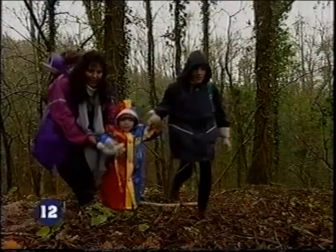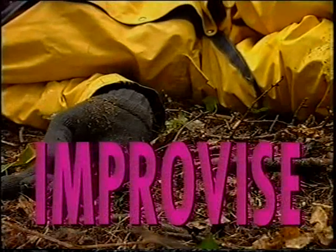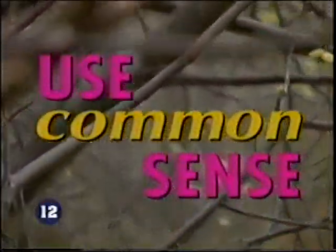The most common walking injuries are to the leg and foot. At least half of these happen from just slipping over. You can try and avoid this by wearing the right footwear. But if someone with you has an accident, improvise with whatever you've got to hand. It may mean you won't need to raise the alarm, but use your common sense.